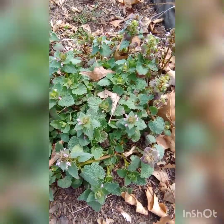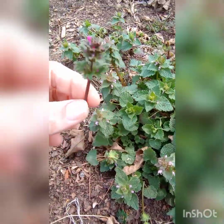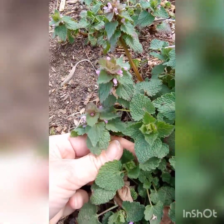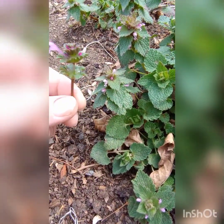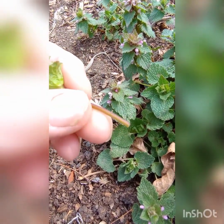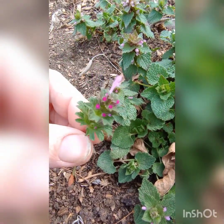I also wanted to show you guys the difference between dead nettle and henbit. This is henbit. It has round shaped leaves instead of these cone downward shaped leaves. But henbit is also edible. It's also part of the mint family. It still has a square stem, but the leaves are definitely different and identifiable.